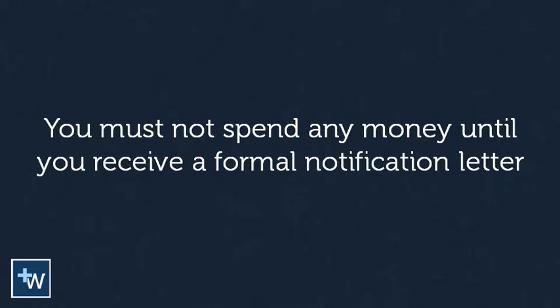The final and most important point is that you should not spend any money until you receive your formal notification that you've been approved for the voucher scheme. If you spend any money on services before you get the formal approval, those services will not be covered and not be matched by the scheme funding.